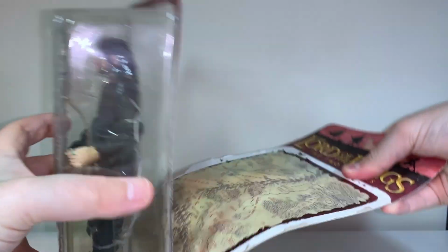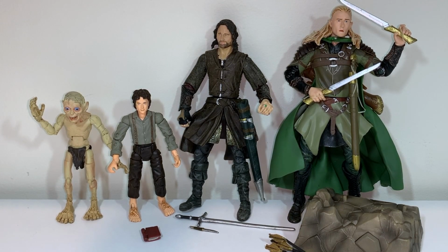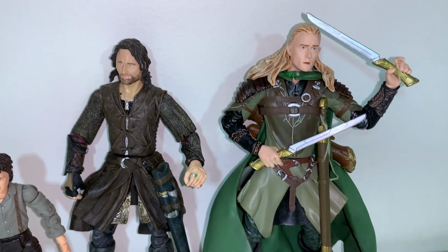Opening up each figure was incredibly easy compared to what I'm used to for today's standards. There was no tape around these corners or anything, just me ripping into plastic. Here are all of the figures out on display, and with all of their accessories. We have a few cool items here, but Legolas definitely wins this round. He comes with as many accessories as the other three figures do combined.